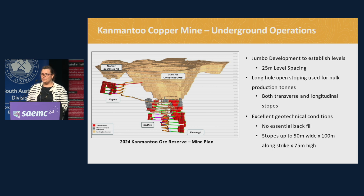We're using long hole open stoping for our bulk production tonnes, and we have both transverse and longitudinal stope access, allowing us for our bogging capacity. We have really good geotechnical conditions, which has meant that we don't have to have any backfill based on our numerical modelling, but that does mean we can have really wide, long and striked stopes, and at the moment we have some up to 50 metres wide by 100 metres along strike and up to 75 metres wide, and they're going well.